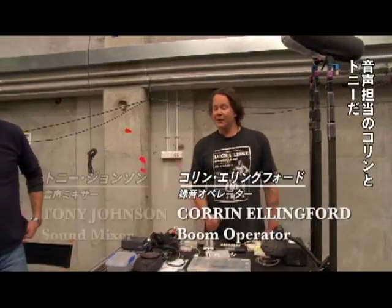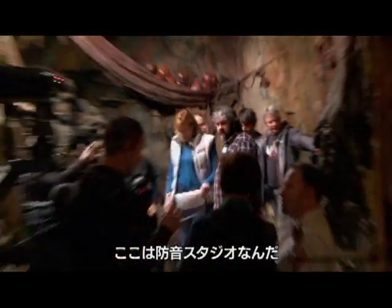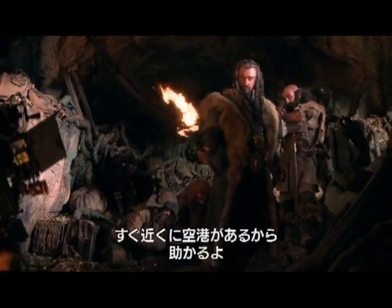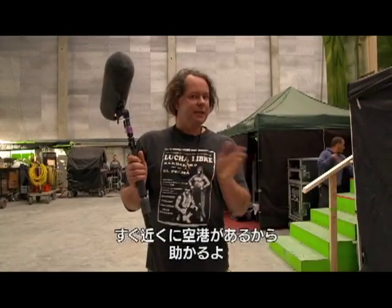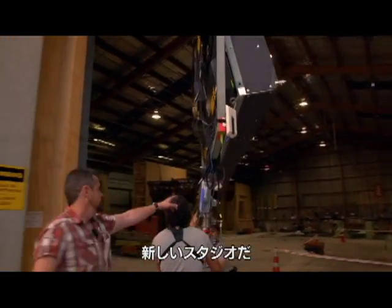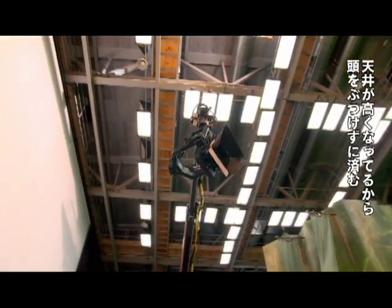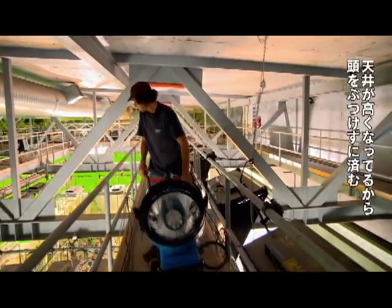I'm Corin, I'm the boom swinger, and this is Tony, the sound recordist. These are some of the newer stages. Had soundproofing, which makes it fantastic for us, being as there's an airport just over the hill that way. This is the first production that's been in here, and one of the biggest things is this headroom up here now, so the guys can walk all the way down these walkways without bumping their head on stuff.